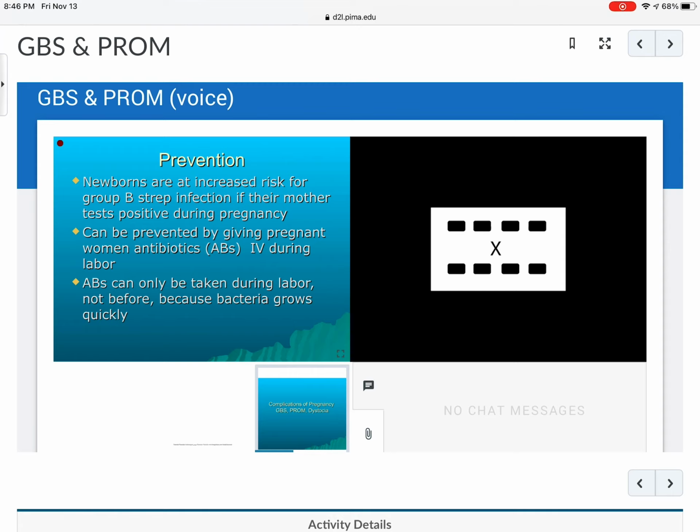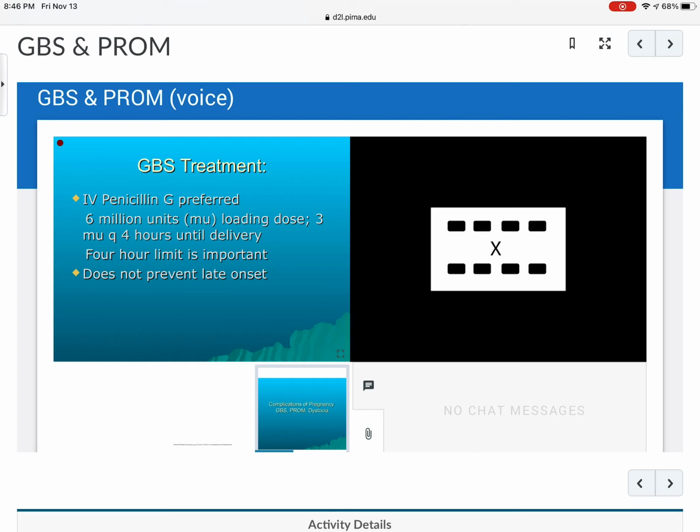Antibiotics are only given during labor, not before, because the bacteria grows so quickly, so it doesn't really make sense to give them antibiotics early. We usually give IV penicillin, which is preferred, but there are some hospitals that have formularies that may give ampicillin. Usually with a loading dose, with penicillin, we would give 6 million units. And then after that, about every 4 hours, we would give units until delivery.